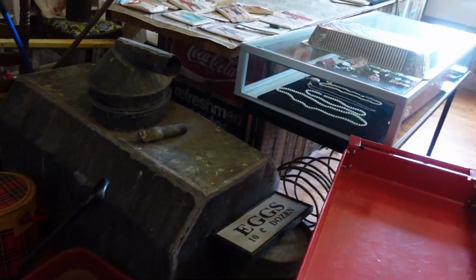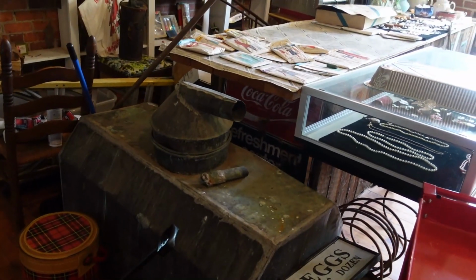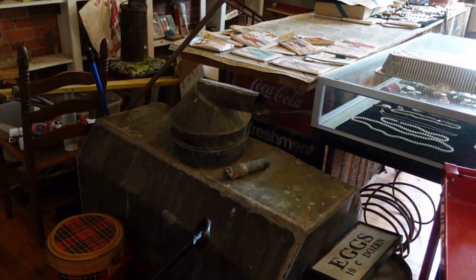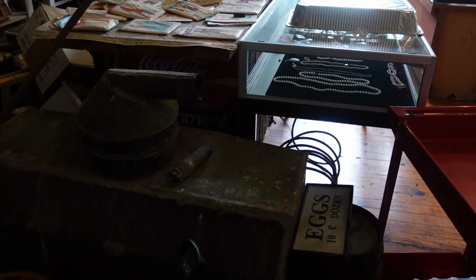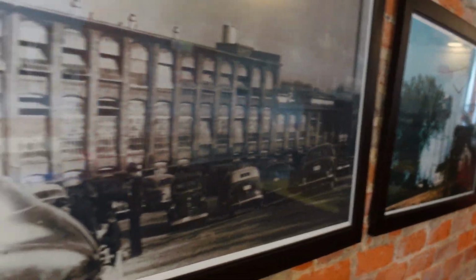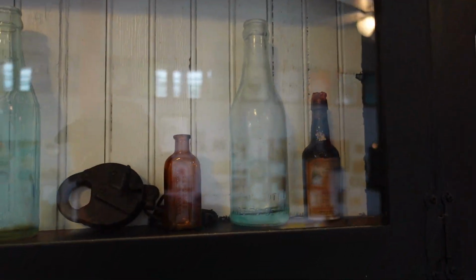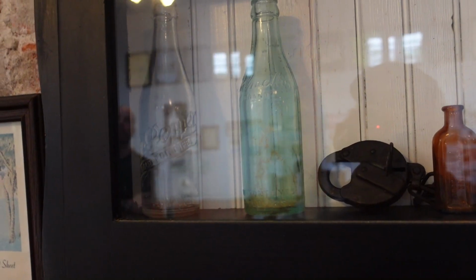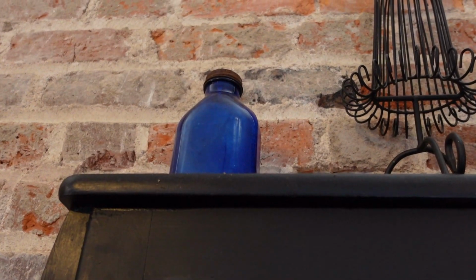I'm gonna have to mention this in a general store, and because we are in the South, no museum would be fit and proper unless it had a moonshine still. Here's one right here. And there is the mill. The school, and a typical mill house, and a shadow box with old stuff in it. Old Dr. Pepper bottle. And milk of magnesia maybe.